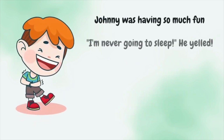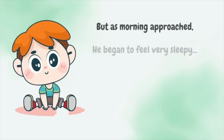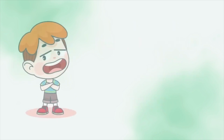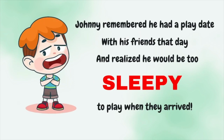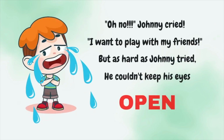Johnny was having so much fun. "I'm never going to sleep," he yelled. Johnny stayed awake all night. But as morning approached, he began to feel very sleepy. His eyelids dropped and he could barely stay on his feet. Johnny remembered he had a play date with his friends that day and realized he would be too sleepy to play when they arrived. "Oh no," Johnny cried. "I want to play with my friends."